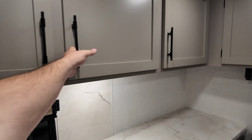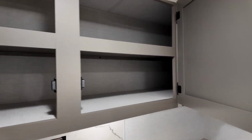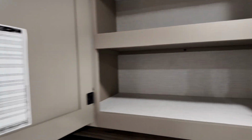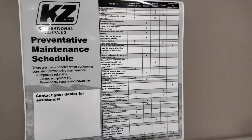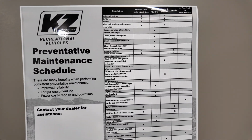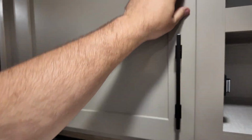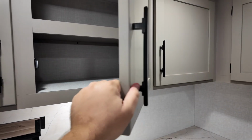Now for the storage up above, this is going to go all the way downtown, baby. It's going to keep on going, you can see pretty darn deep. More storage than you possibly could need for an RV this size, in my opinion, but loaded up. Here's going to be your preventative maintenance schedule. You can also see you have the magnetic latch. I'm not sure what the cabinets are made of, but they do feel nice. They have a sturdy feel to them.